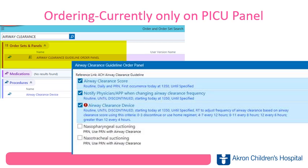Currently, the order panel exists in the PICU Epic program. All you need to do is type in airway clearance, and it'll pull up the airway clearance guideline order panel. It'll pre-select the airway clearance score, which will be ordered daily and PRN. It'll also pre-select to notify the physician and APP when changing the airway clearance frequency. And it'll pre-select to pick the airway clearance device. The ordering provider will still need to pick which device they like to use. What is not automatically pre-selected is any kind of suctioning. If the provider would like suctioning done PRN with the airway clearance, they need to select one of those options.